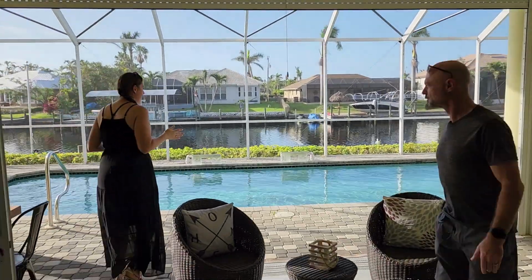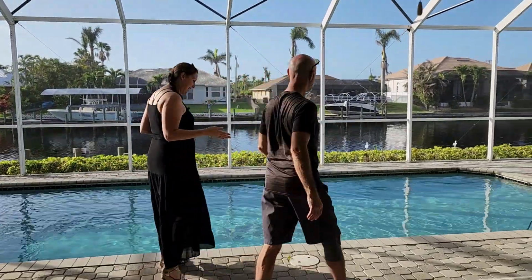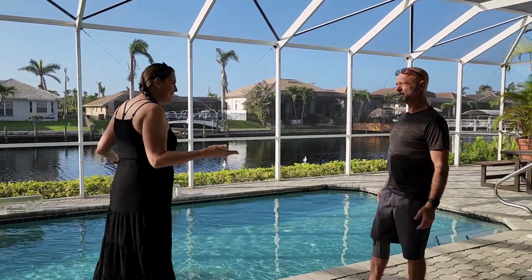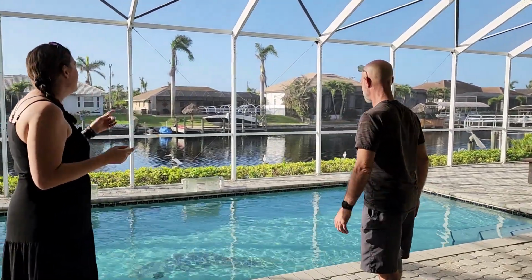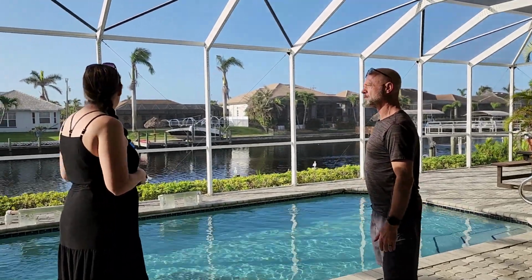Let's start out here because this is definitely something that doesn't typically come in a home up north. I mean, they do have pools, and they do have ponds. But the lanai screen in particular is going to be a little bit different. So why don't you tell me a little bit about this lanai screen?